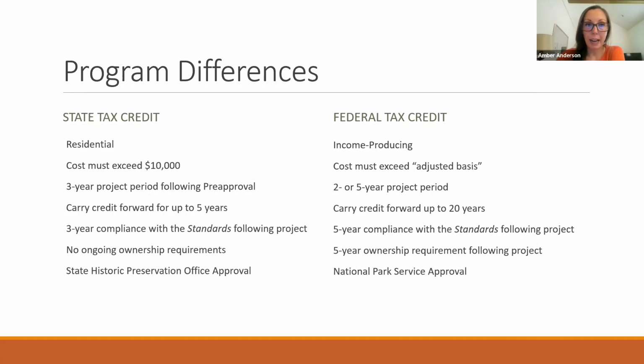So I and our office essentially work as a liaison between the tax credit applicant and the National Park Service. I help them understand if they're eligible, I understand if their work plan is going to be approvable, and help them through the application process. And then I'm also the eyes and the ears on the ground for the National Park Service. So they rely on me to tell it to them straight about what's actually happening on site, because it's not always possible to tell that from photographs and other documentation.